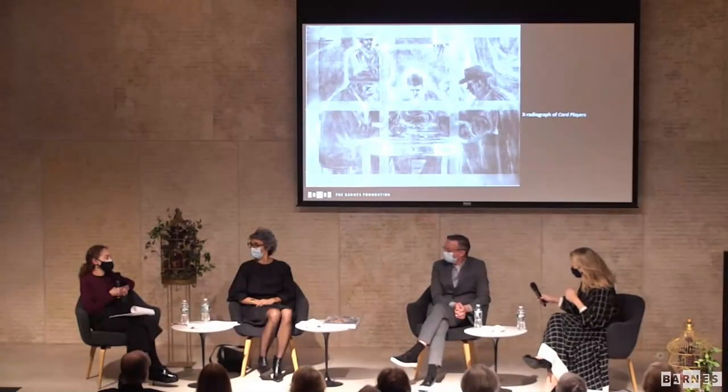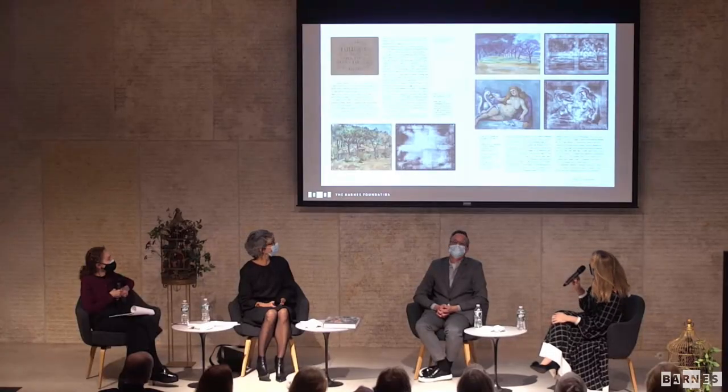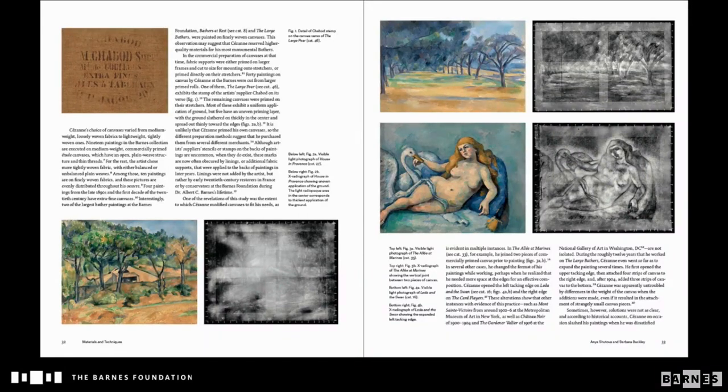Yeah, and the volume really does reflect that back and forth, and those technical discoveries, and it's really exciting to see this kind of thing, those x-rays, and you almost feel like you're in the lab. So that's very special. So there we have one of the examples of the little alterations. On Leda and the Swan, he opened out what we call the tacking margin, so the edge of the canvas, just to make it a little bit bigger on the left. So there's lots of little glimpses like that into what he was doing.